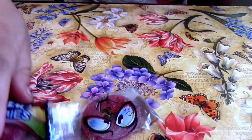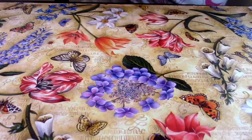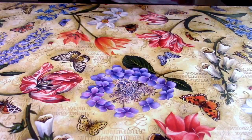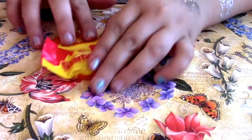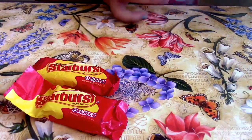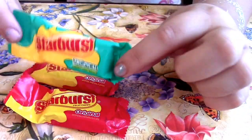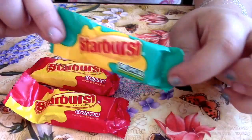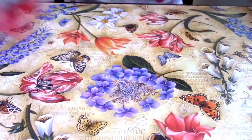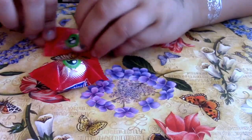Lifesavers Big Ring Gummies. And I have, of course, my favorite, Starburst. And I have never tried these ones, but there's the new ones, which I really want to try. I'm gonna be doing them at the end. They are gumball.